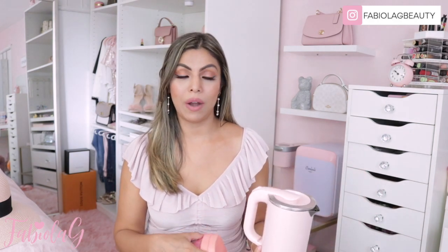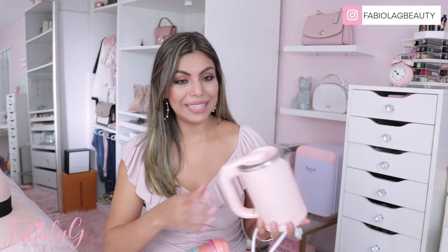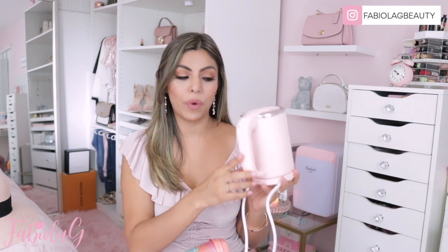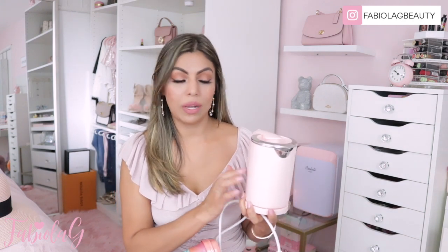But I do love getting tea, and I was heating up my water in this little pan on the stove, and it would take forever. So I decided to get this cute little kettle here. It's pink and it's adorable. It was so affordable, you guys. And I am just so impressed with the quality on this.